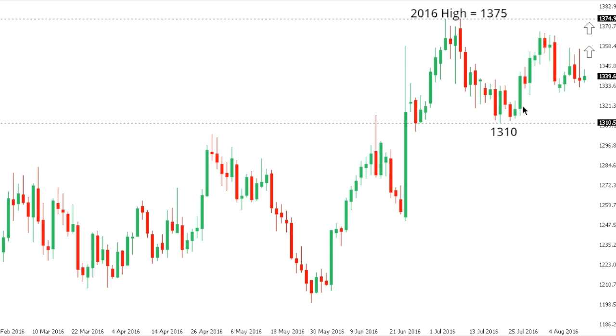Gold. So gold has been chopping around in recent trade, but overall the market is confined to a highly constructive structure, with any setbacks seen limited to the 1300 area ahead of the next major upside extension beyond the 2016 high at 1375 and towards the 1450 area further up. At this point, only a close back below 1300 would compromise the constructive outlook.